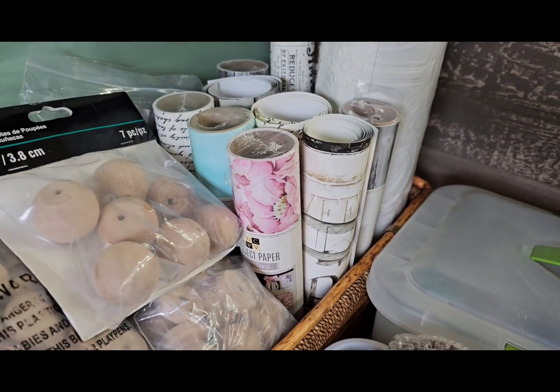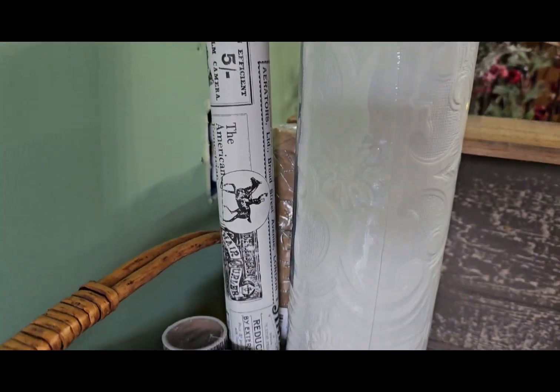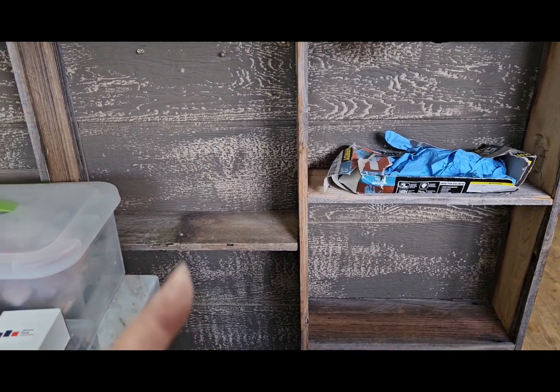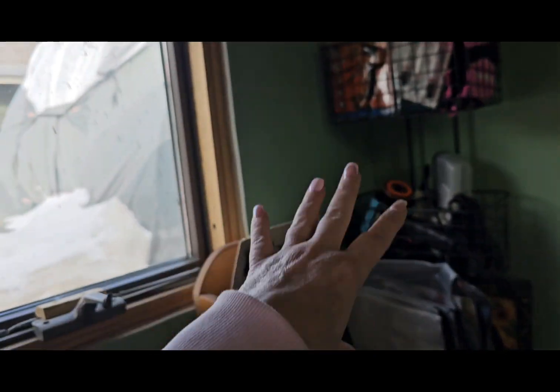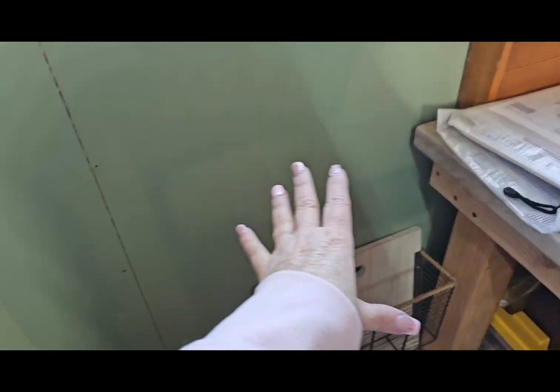There's a bunch of wallpaper. Look at that. Beautiful wallpaper. And then that cool vintage looking wallpaper. So, yeah, I guess this will go here. And I'll have to do my pegboard system kind of around the window. And then that other L shape here.